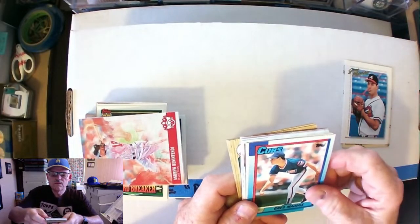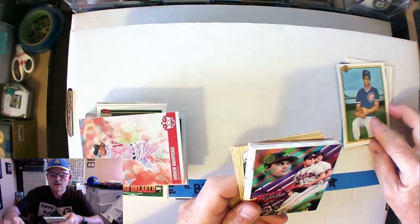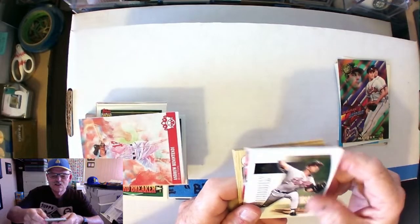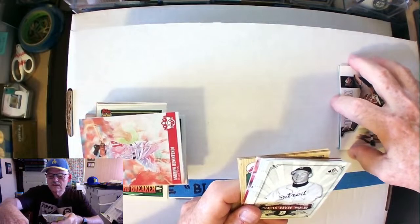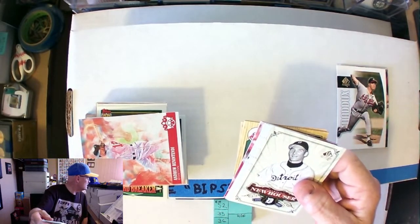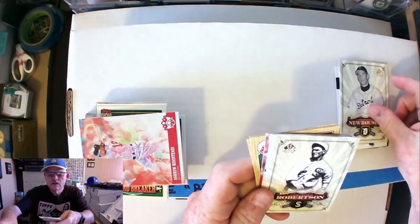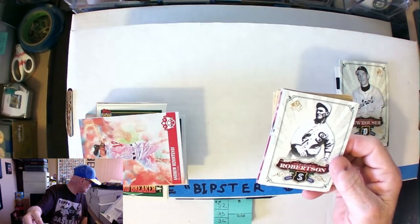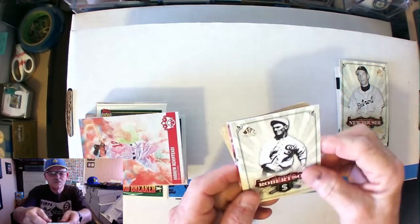Ooh, Greg Maddux, Hall of Famer. Uh-oh. This must be a Greg Maddux pack. Greg Maddux. Oh, there we go. That's the Greg Maddux sweetness there. Harold Newhouser, Hall of Famer. Charlie Robertson is a star player.